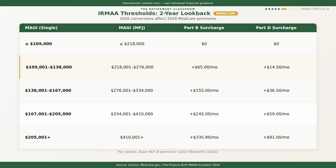Now let us talk about timing. A Roth conversion must be completed by December 31st. Unlike regular Roth IRA contributions, which can be made until April 15th, conversions have an absolute year-end deadline. Most financial institutions set their cutoff at 4 p.m. Eastern on the last business day of the year. Do not wait until the last week of December. Plan your conversions by November at the latest.